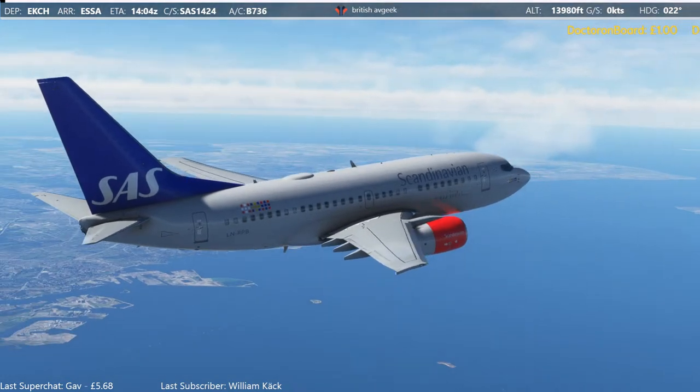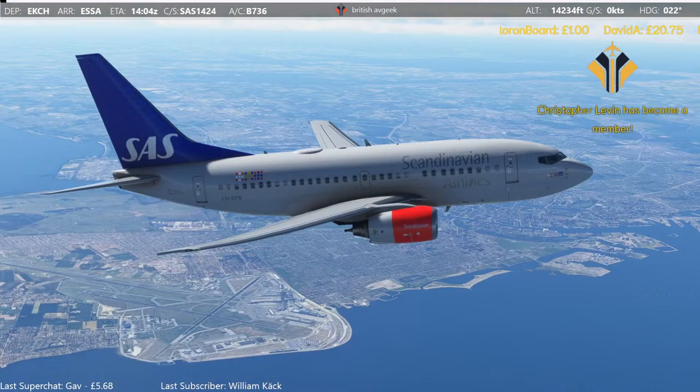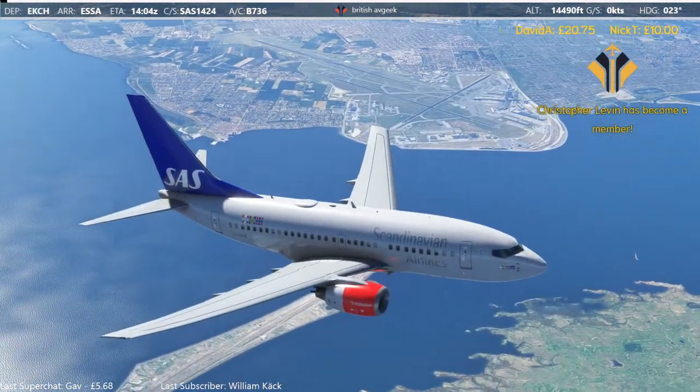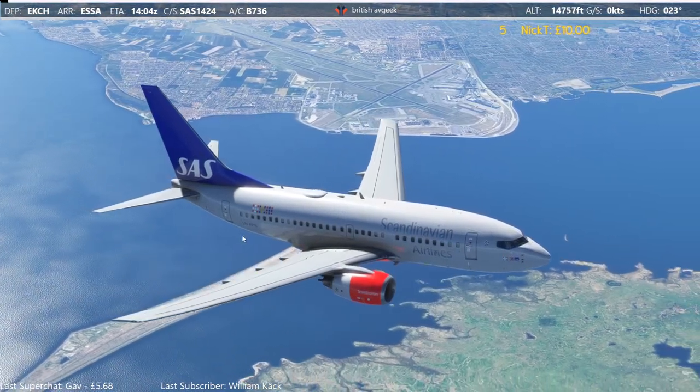It's great fun this. I mean, look how fast we've been bursting up. Look how high we are already. There's Copenhagen all the way down there. That's incredible. The climb performance is just such fun.